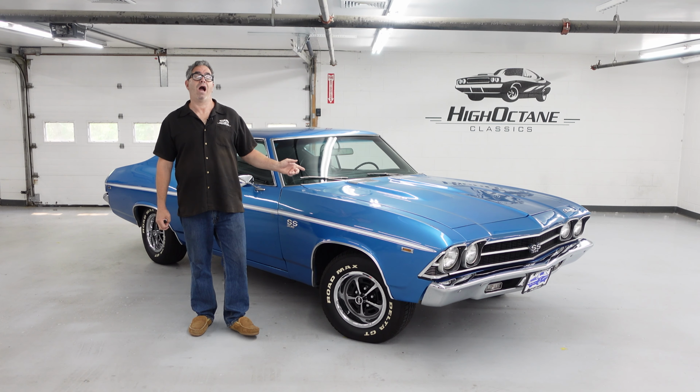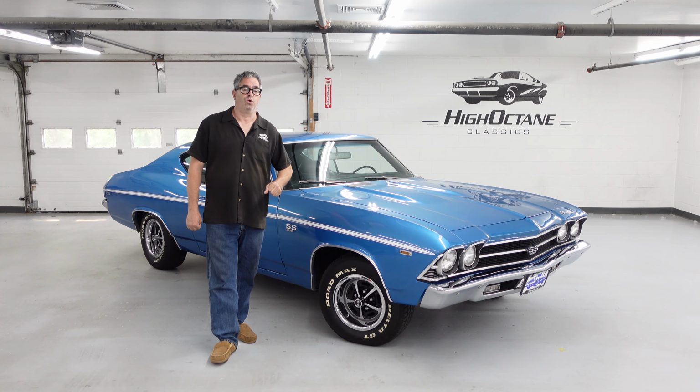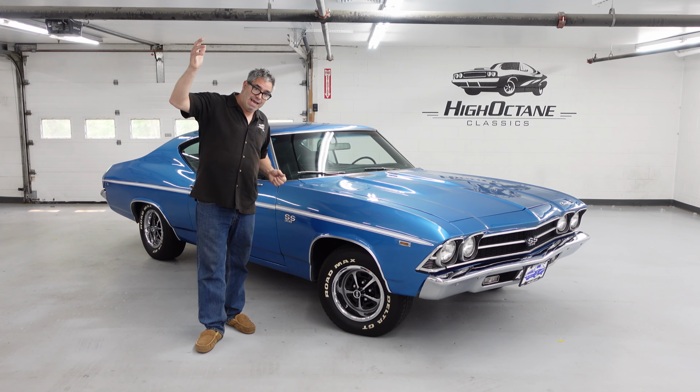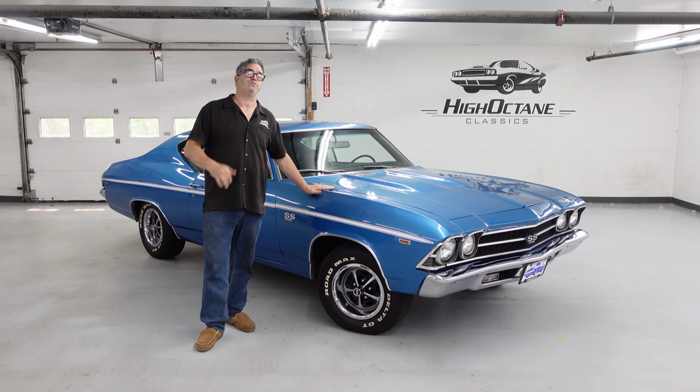Now, this is a 1969, the peak year for SS 396 Chevelle production, with a total of 87,030 units. That was significantly more than 67 or 68 or 70 or 71, etc. So the peak year, the most popular year for SS 396 Chevelles was right here.